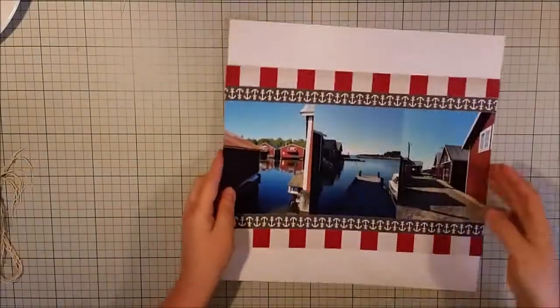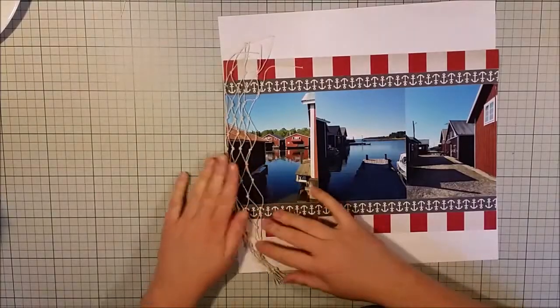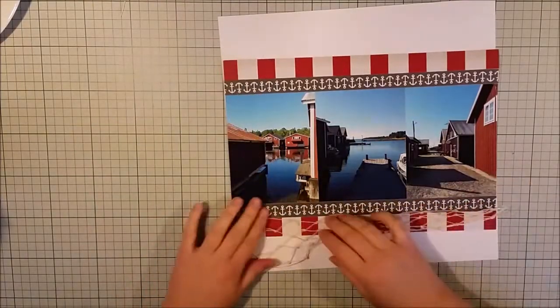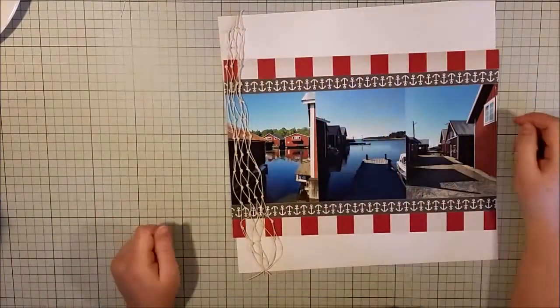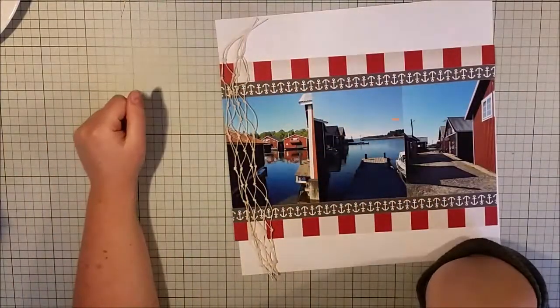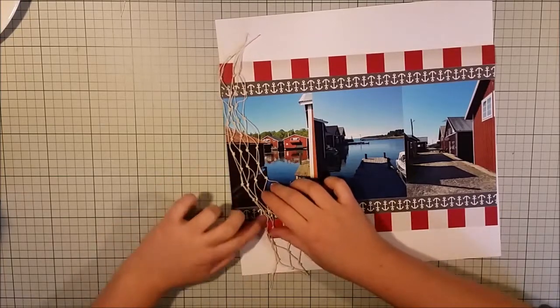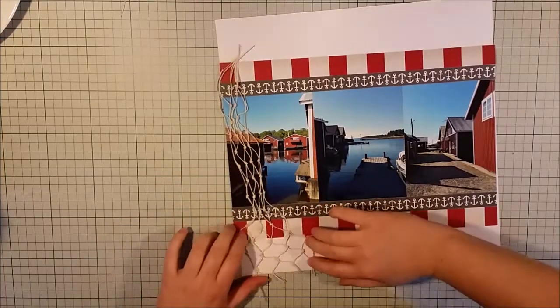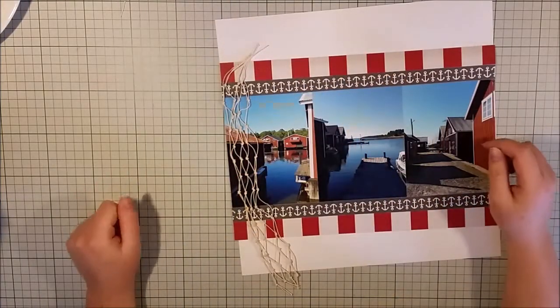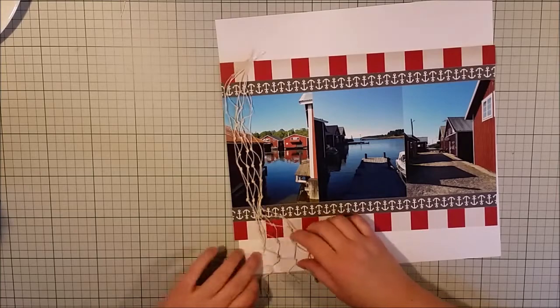My first thought was to keep the net in this natural color, but at the same time I felt that it looked a little bit too clean. It didn't look like a fishing net, it looked like something that was hanging on a wall. And I didn't like that, because I felt that I could make it look more like a genuine used, worn fishing net that had actually been used to catch fishes.